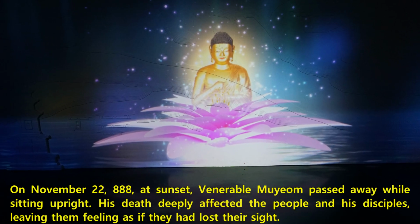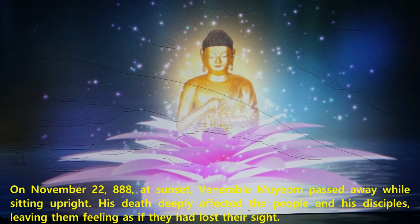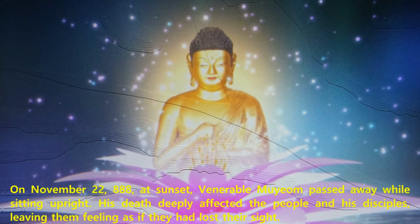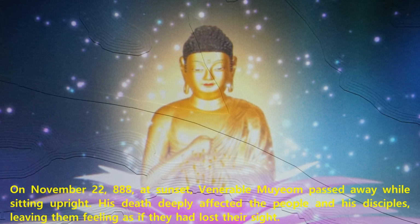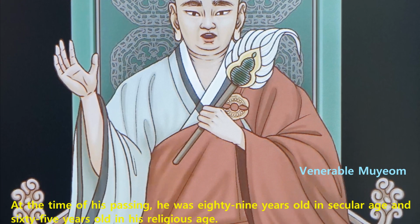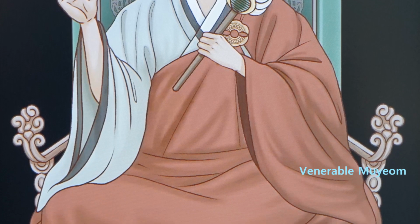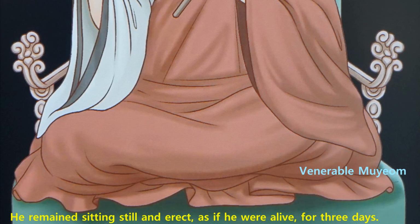On November 22, 888, at sunset, Venerable Muyam passed away while sitting upright. His death deeply affected the people and his disciples, leaving them feeling as if they had lost their sight. At the time of his passing, he was 89 years old in secular age and 65 years old in his religious age. He remained sitting still and erect, as if he were alive, for 3 days.